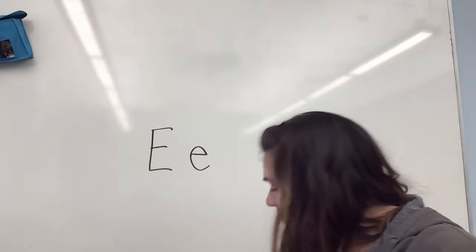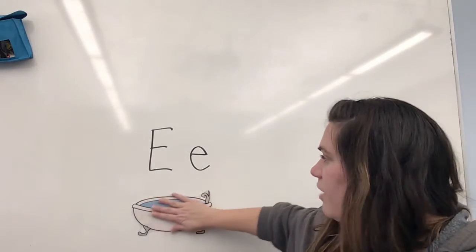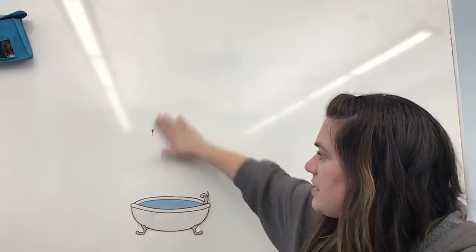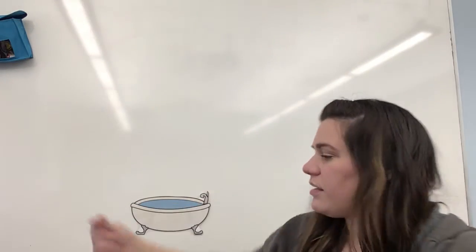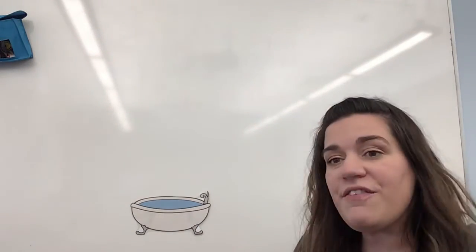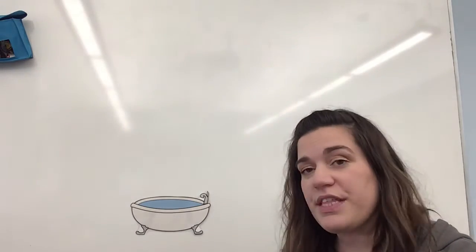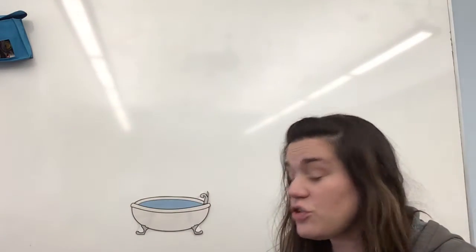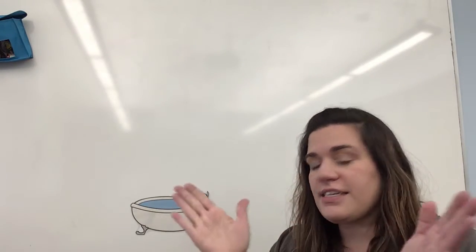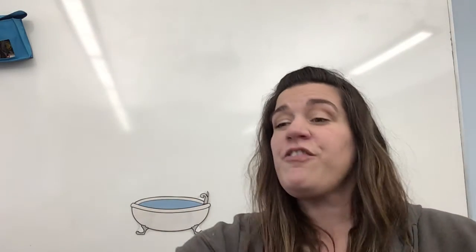All right, we have one more story that I usually do on a flannel board, but I've got some tape here. I'm actually going to erase our E's so that you can see this story. And this is a story about elephants in a bathtub. And you're going to help me with this story. We're going to add some elephants to the bathtub. And these elephants are going to go, knock, knock, splash, splash, come on in. We're going to say that every time.